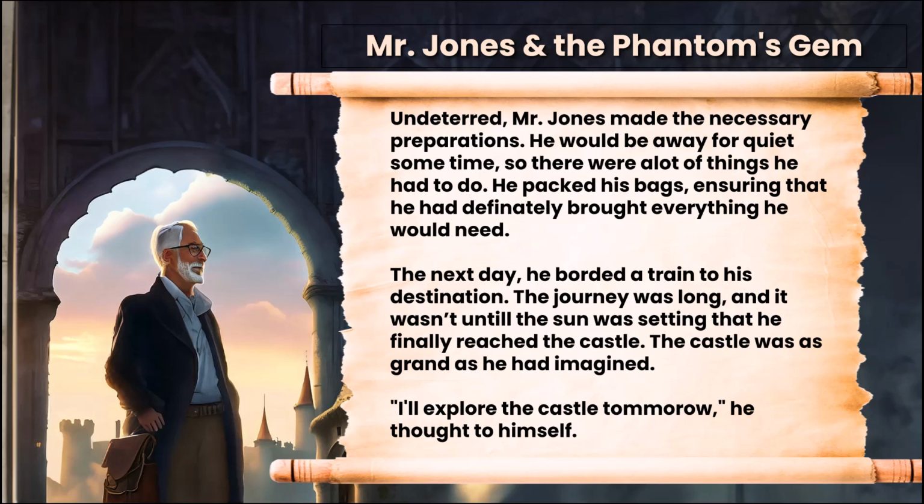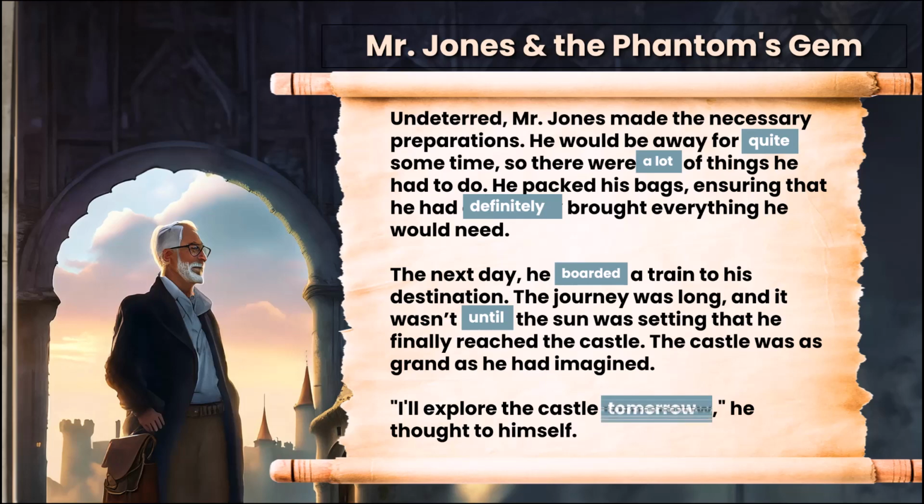Okay, the first spelling mistake is quite, not quiet, quite. Q-U-I-T-E. The next typo is a lot. It should be a space lot. Our next mistake is definitely. It should be D-E-F-I-N-I-T-E-L-Y. Our next mistake is boarded. It should be B-O-A-R-D-E-D. And our next mistake is until. Until only has one L. Our last mistake is tomorrow. Tomorrow only has one M.